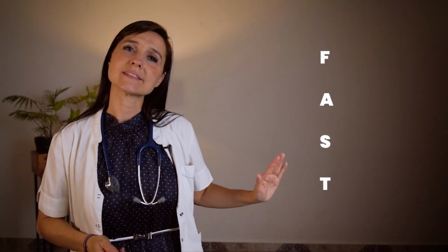The National Stroke Association has developed an easy-to-remember strategy for recognizing stroke symptoms. If you think you or someone around you may be having a stroke, you should act fast. F-A-S-T. So, what do you do in case of a stroke?